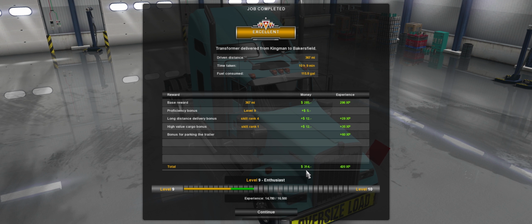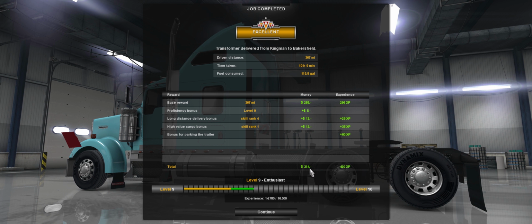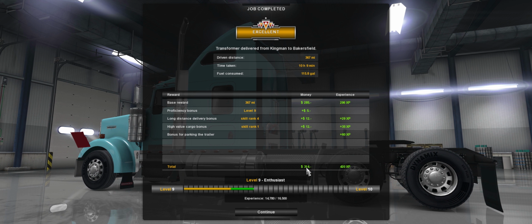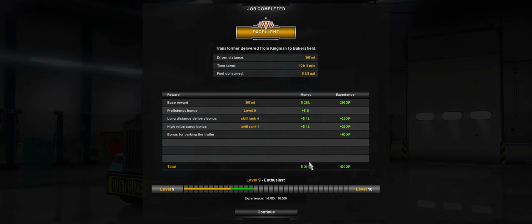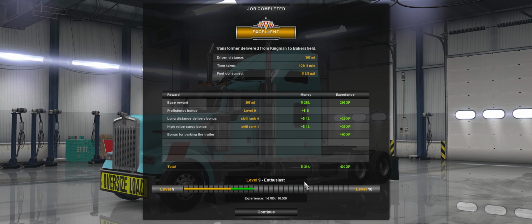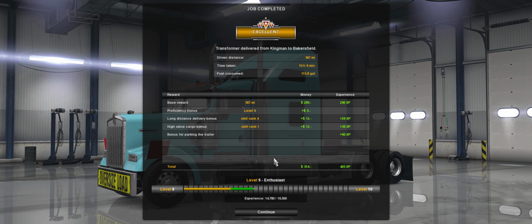And we earned $314, 420 XP. So right now I'm looking, our loan would cost $200 a day, so we would have made $114 today if we were carrying a loan. But then you also have to remember gas will become an issue. And of course, we would also get paid more per mile as an independent contractor. All right, so level 9 enthusiast. That will probably be it for today.